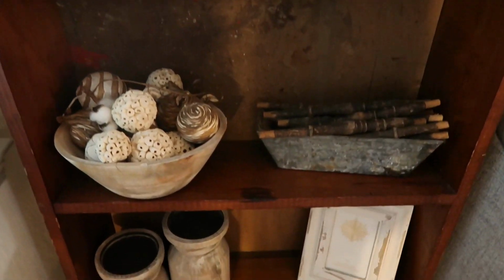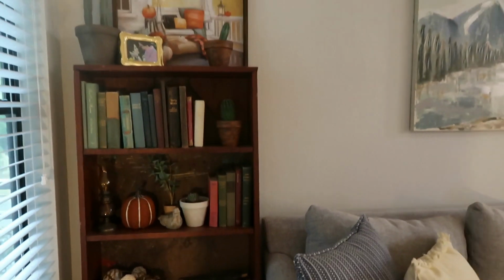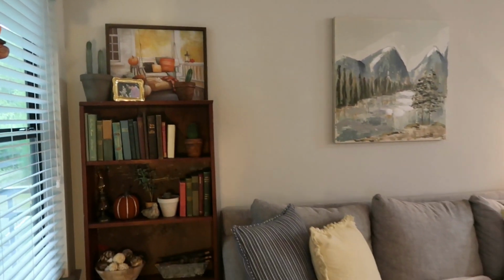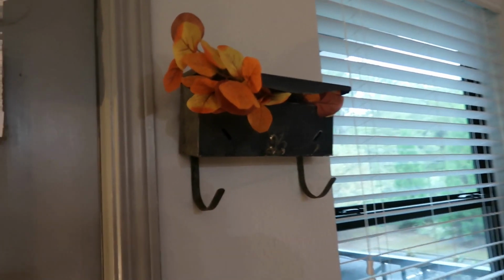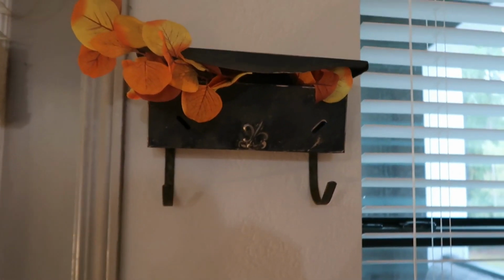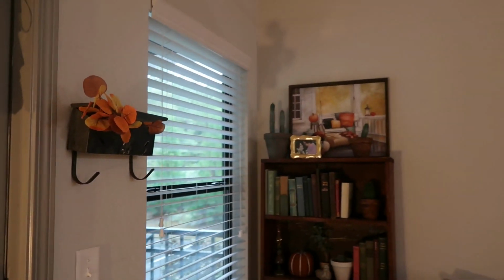See, you can see the background. It's just not really finished, so I want to do something with it. But this is what I have so far. I still think it looks really pretty in the corner. And then my mom recently found me this mailbox, and I added some florals to it just for fall. And I think it's so cute. It fit perfectly on that little piece of the wall.